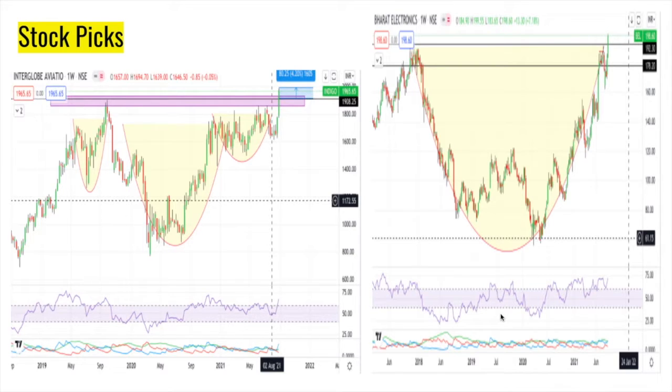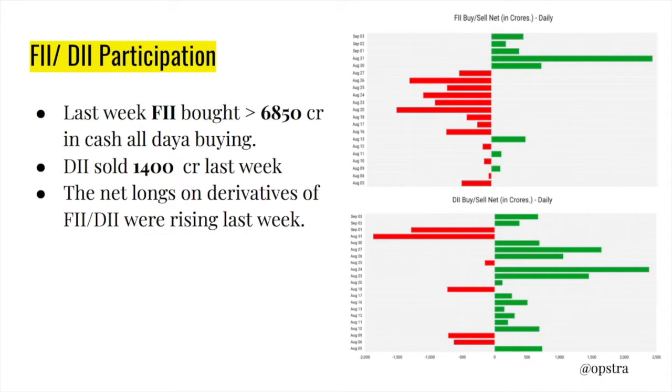Now the stock picks for next week. One is Interglobe Aviation, which is showing an inverted head and shoulders pattern that has already broken out of the resistance zone. And the other is Bharat Electronics, which has a rounding bottom pattern and has also broken out of the major resistance zone. So these are two picks. For more details, you can check my Twitter, where I keep posting updates every day.